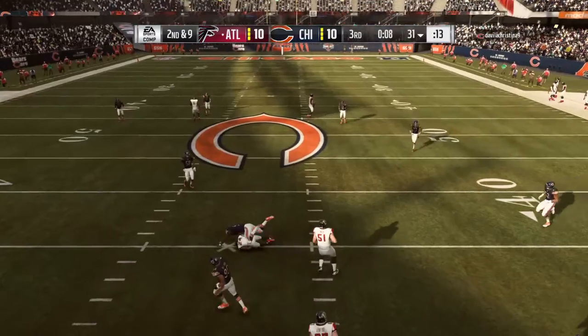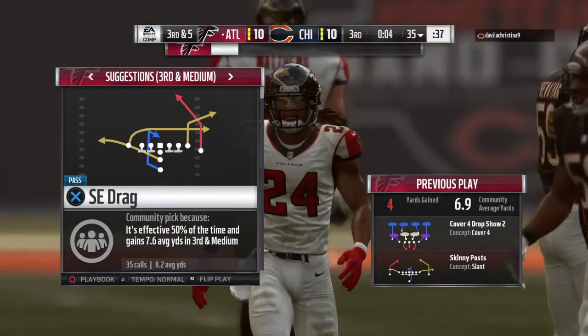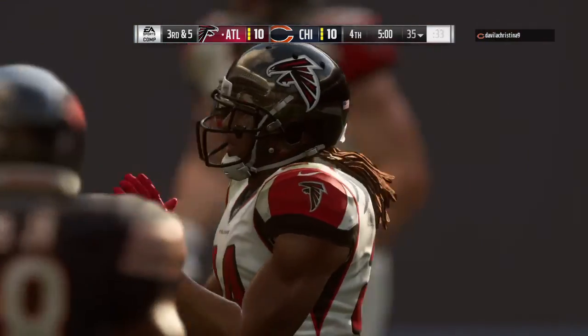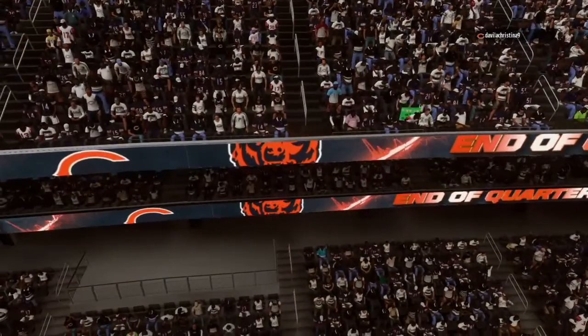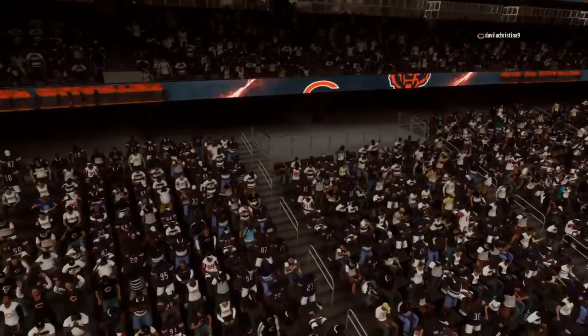Now Ryan. Now he'll dump it underneath to his running back. Complete. It'll be a gain of 4, and that'll bring up a third down. Everyone's got to be able to catch the football. Doesn't matter what position you play, but if you're on offense, be aware a ball may come your way.